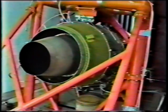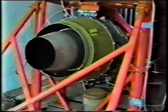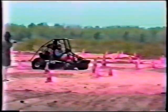It's a rather unique facility. I don't know of any other university in the country that has this kind of capability of a full-size gas turbine engine that we can run whenever we want to here in our own test cell.